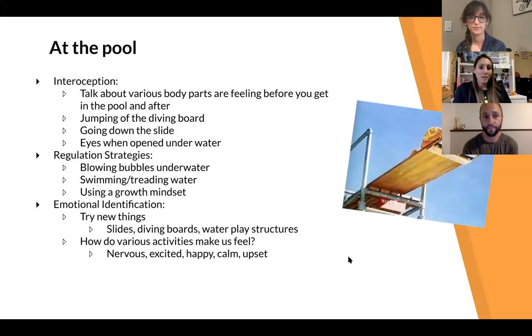At the pool, again, we go back to interoception skill: how's your body feeling before you get in the pool and after? Is it wet? Is it dry? You may feel different things jumping off a diving board or going in the pool and swimming. Are you tired? Are you swimming laps? Are you doing lots of jumping and just playing around? Going down the slide, if you open your eyes underwater, it may feel different if you don't have goggles on. So what does that feel like? Again, if you don't have goggles on, what can I do? Maybe if we wear goggles, our eyes won't burn.